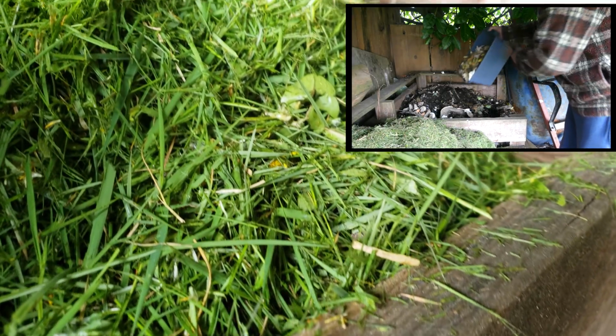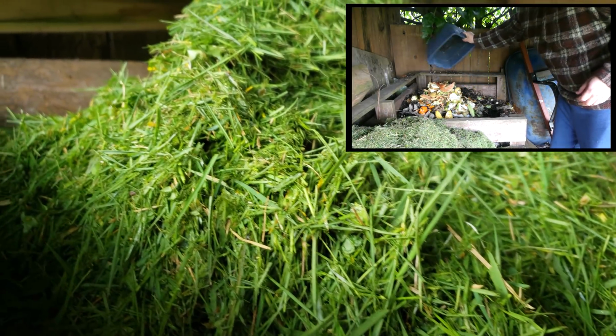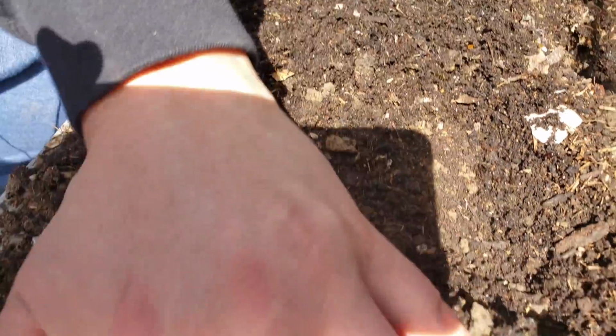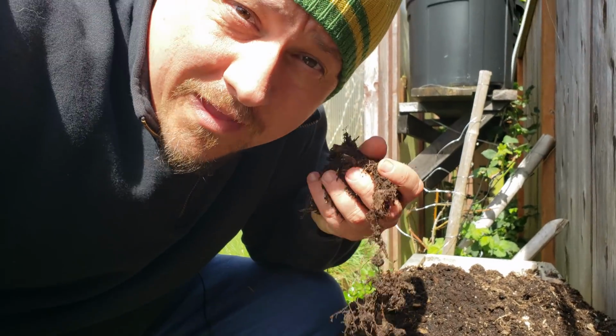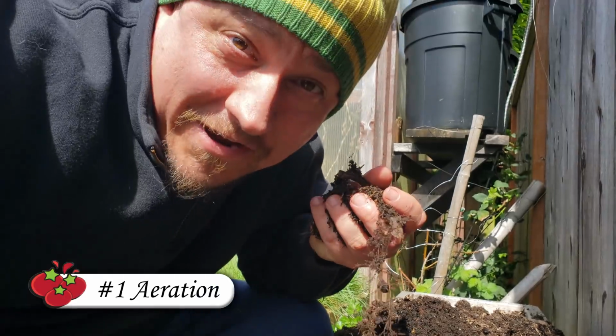Okay, great. But what makes a good compost? How are we going to convert these grass clippings and bucket loads of kitchen scraps to yummy, viable compost? Well, there's 5 factors that are going to determine our success. And the first one is air.